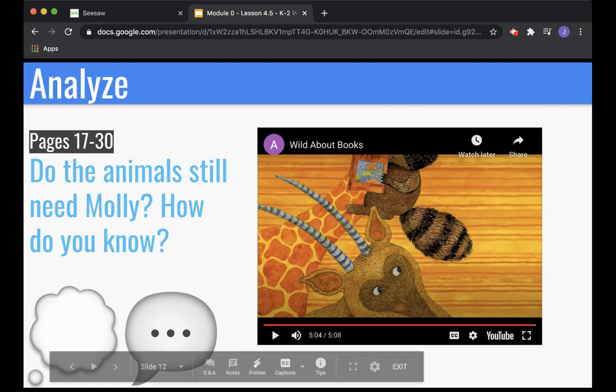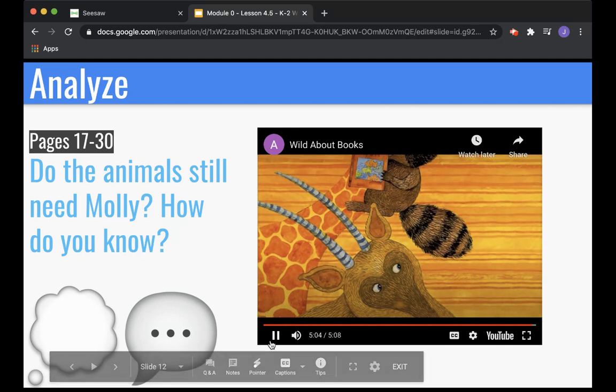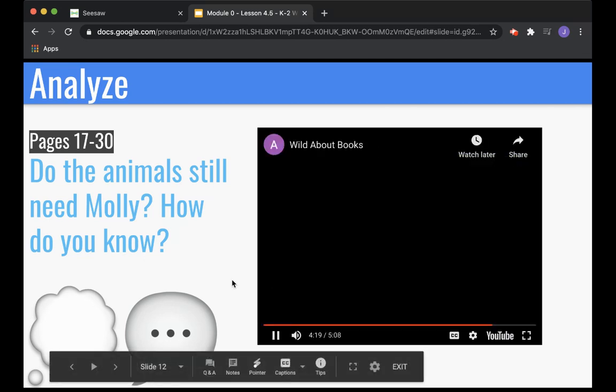But we're going to watch those pages one more time so that you can think about how you know that the animals don't need Molly anymore. What clues are there that the animals don't need Molly anymore?